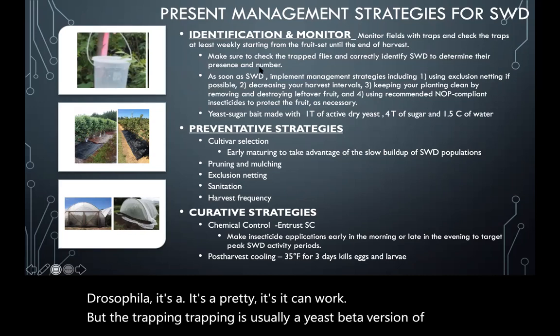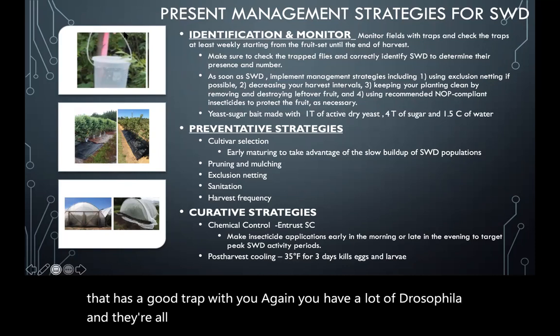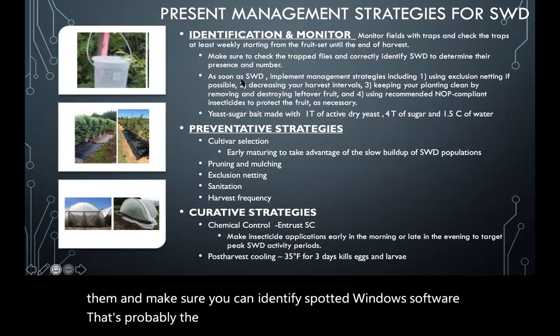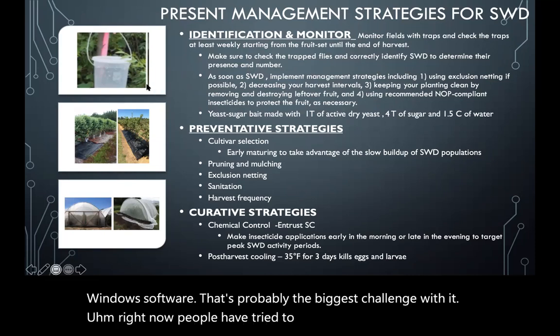But anyways, the trapping is usually a yeast baited version of it. It's a good trap, but you have a lot of Drosophila and they're all attracted to this. Okay. So you're going to have to sort them and make sure you can identify spotted winged Drosophila. That's probably the biggest challenge with it. Right now, people have tried to use trapping out with this. It doesn't really work all that great.